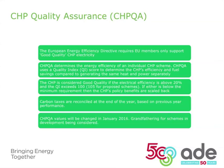So the CHP QA requires the CHP to have electrical efficiency above 20%, and a QI score that exceeds 100, in the case of 105 for the proposed schemes. And then essentially as that QI score falls, because your efficiency isn't meeting the minimum standards, then the policy benefits are scaled back. It is a gradual element, but as your efficiency falls further, the benefits fall quicker.